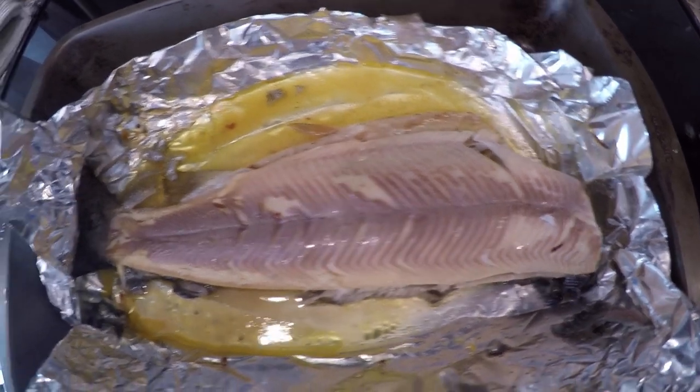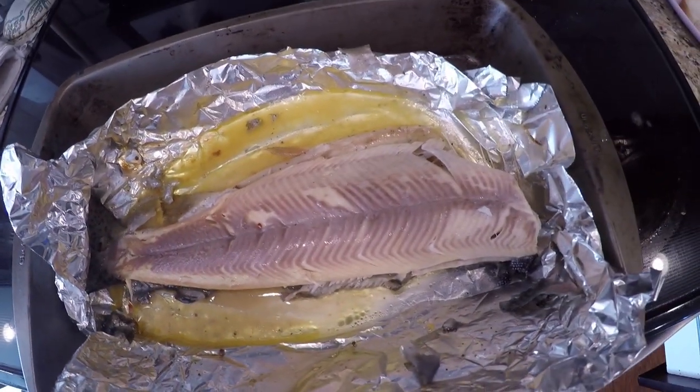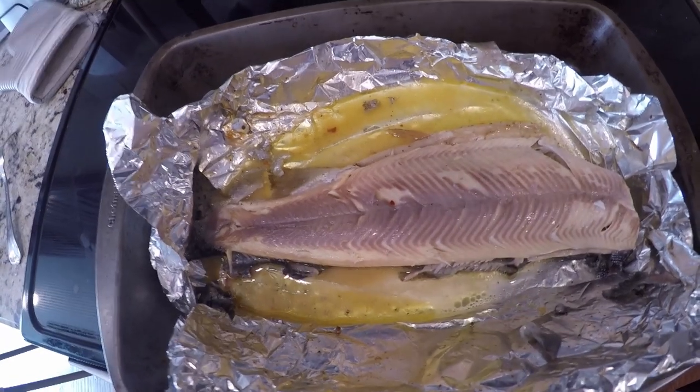Take a look at that. Peeled off all the skin and scales. And the reason I baked it is because traditionally with trout, it's easier to pull the meat off the bones. So it just made sense to me.